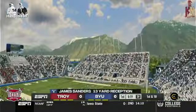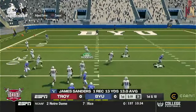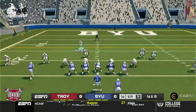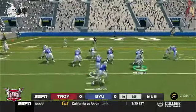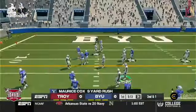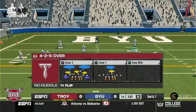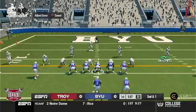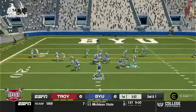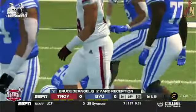Stays in bounds to make a nice catch. A nice looking play that time. Well, the defense was blitzing here, and again, great recognition by the quarterback to find a hot receiver. Tackles him hard at the 12-yard line.